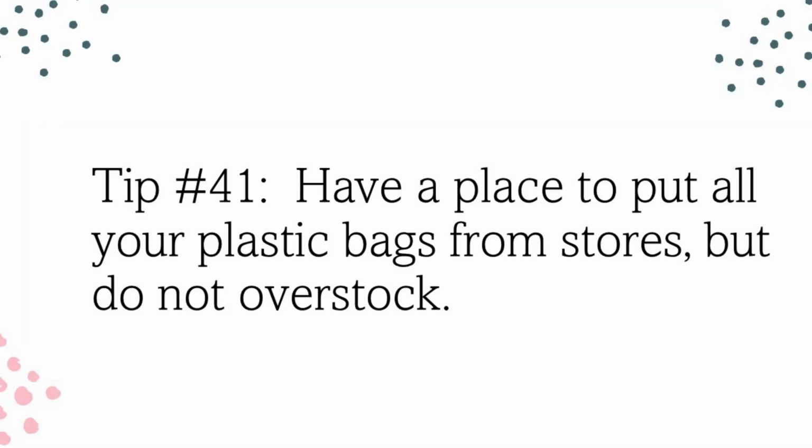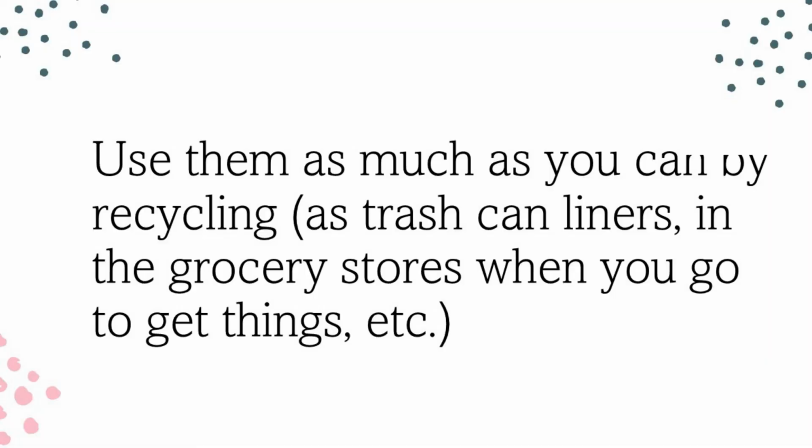Okay, so we're gonna get right into tip number 41. Have a place to put all your plastic bags from the stores so that way you don't overstock. So if you look around and you find yourself with plastic bags all over the place, because when you go to the grocery store, they give you plastic bags. That's awesome, but what you want to do is have one central place for them so that way you don't have stuff everywhere. So if you have plastic bags, put them all in one place.